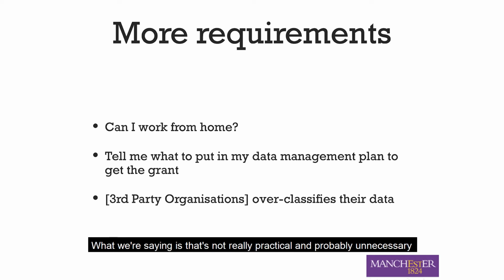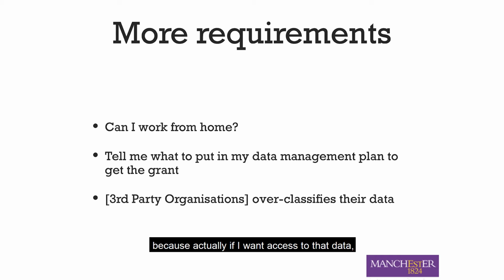But what we're saying is that's not really practical, and also probably unnecessary, because if I wanted access to that data, there are probably easier ways for me to get it than trying to hack the University of Manchester. You also need a way of responding to that, where we recognise their concerns and respond to them, but don't create a burden for ourselves that makes it impossible to do research.